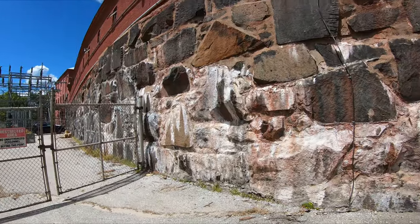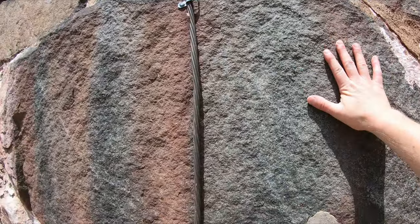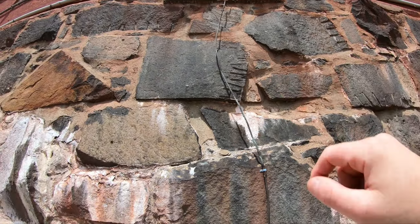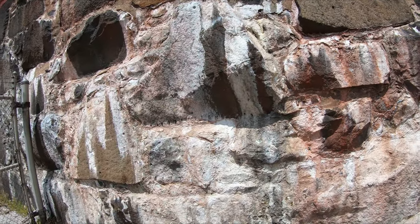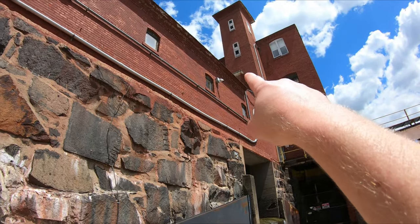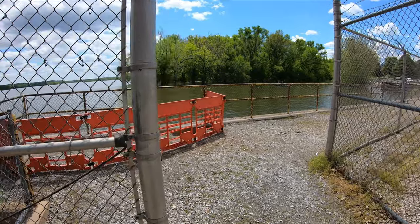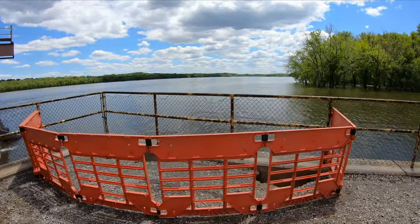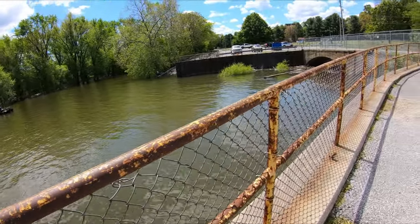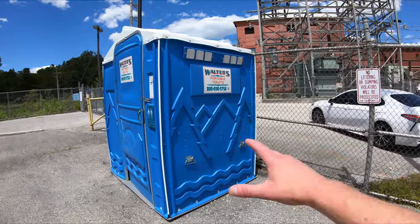But this is a big building here. Look at the size of these blocks here, man. They're huge. And all kinds of drill holes. This thing's a lot bigger when you get up in it. There's a camera right there. And they got a nice porta potty here.